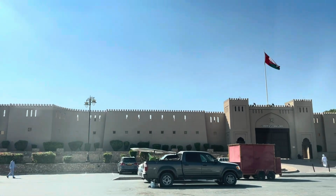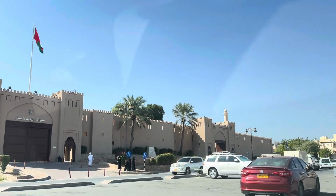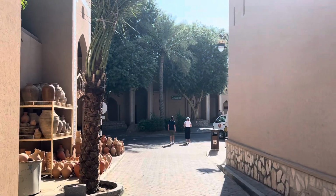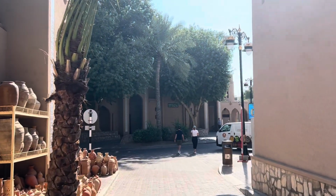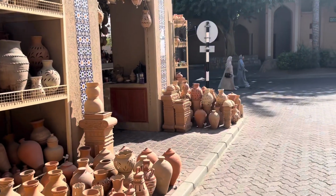This is Nizwa Fort. This is the Nizwa Fort. Some traditional pottery.